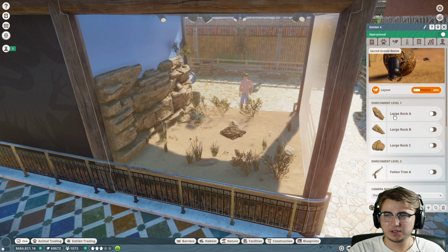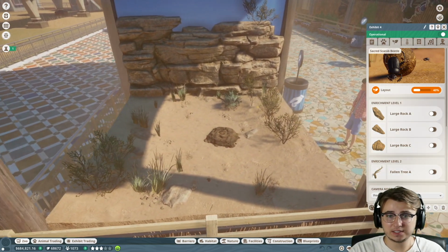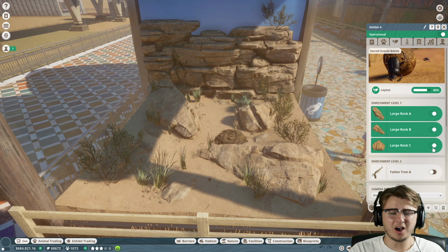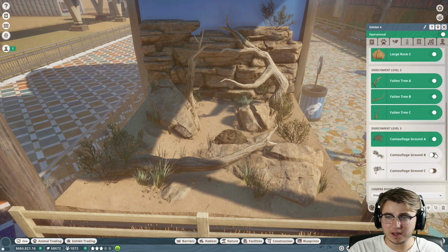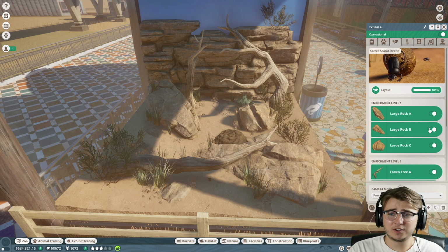Oh, layout. Okay, so we can add things to enrich their habitat. I still haven't seen these things either, so they must be fairly small. What does a large rock A look like? Pfft, that's a rock, dude. Large rock B, oh, what a rock. And then large rock C, oh, God, what a rock. And then we got some trees. How many trees can we get in here? 3 whole trees? Good God, man. And then camouflage? I don't think they actually need any camouflage because I already can't see them if they are in here. But there we go, we have 100% layout.